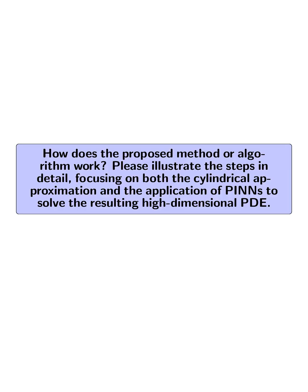How does the proposed method or algorithm work? Please illustrate the steps in detail, focusing on both the cylindrical approximation and the application of PINNs to solve the resulting high-dimensional PDE.